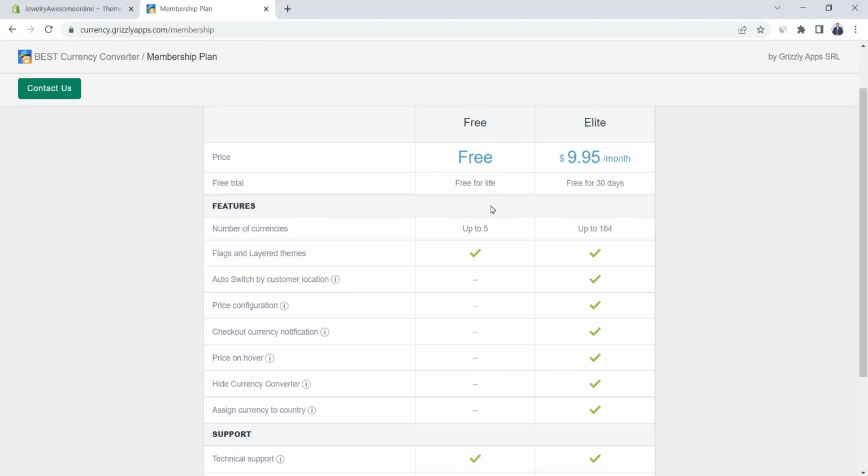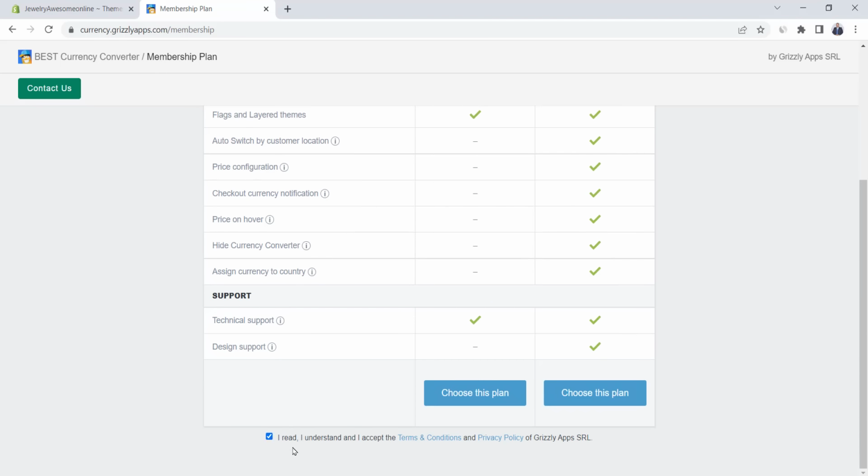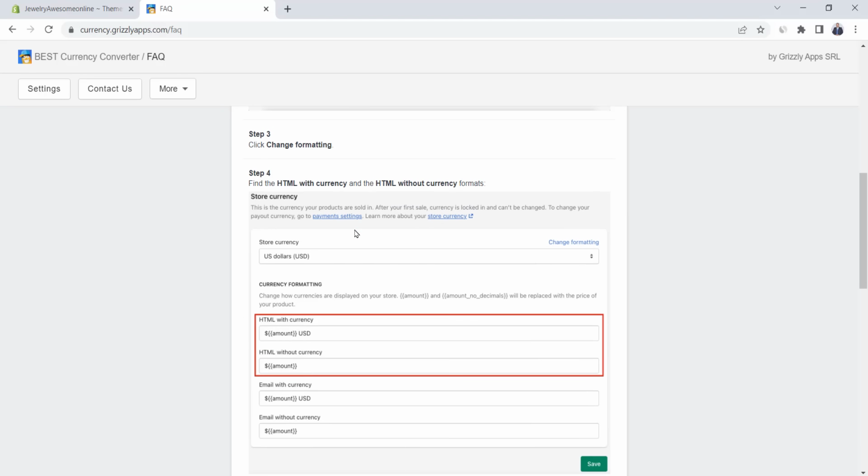Here you will have two plans, free and paid. The major difference is that at free plan, you only have 5 currencies to choose from, and also, the currency will not be auto-switched based on the customer location. So I'm gonna select paid plan. Anyways, you have 30 days free trial. Click here on Approve. Click here, go down to step 4.